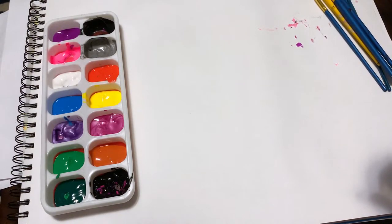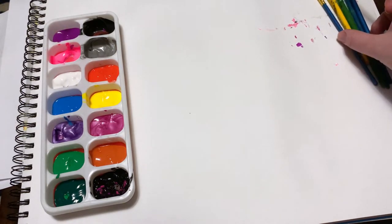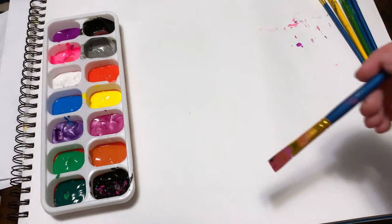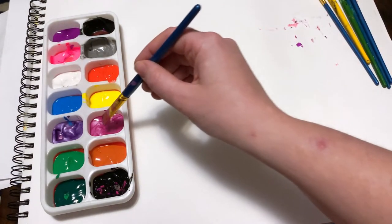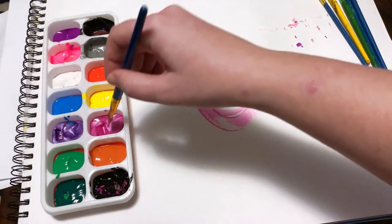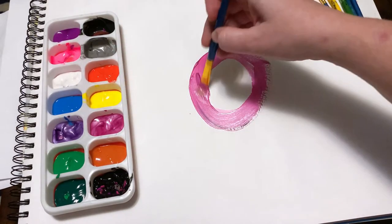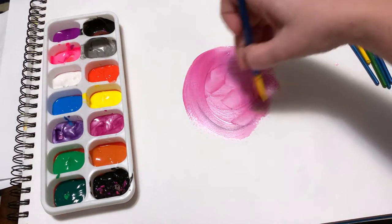All right, so we're gonna start out by taking just a big old brush and painting a large circle shape in the center of our paper. The bigger your paper, the better, but whatever size you have is gonna be perfect. All right, so I think I'm gonna start out with this kind of pinkish color, and I'm just gonna create a big circle in the center of my page. I accidentally have a little black on it from something I was painting earlier, but it's okay, I'll cover it up over time.